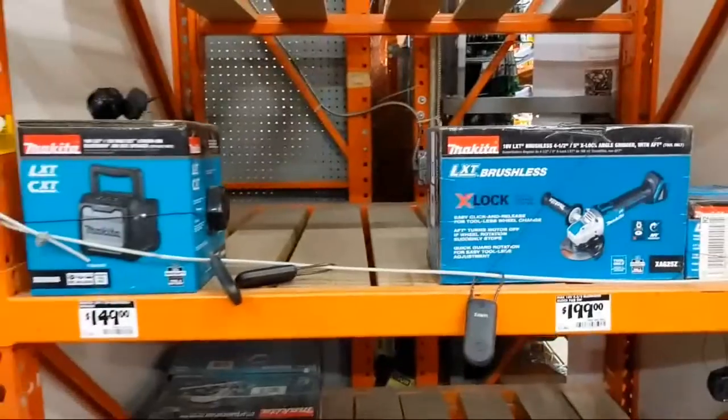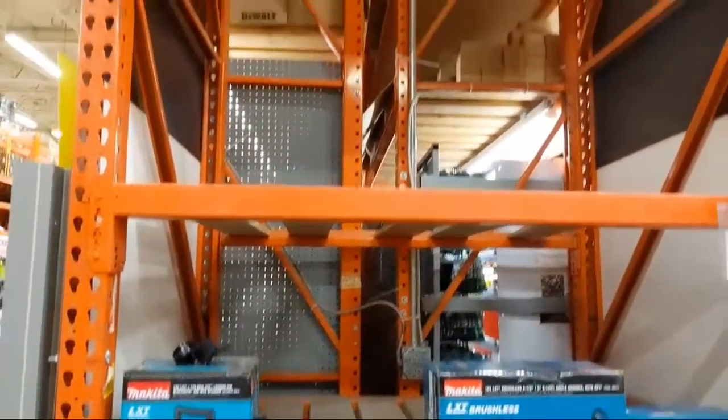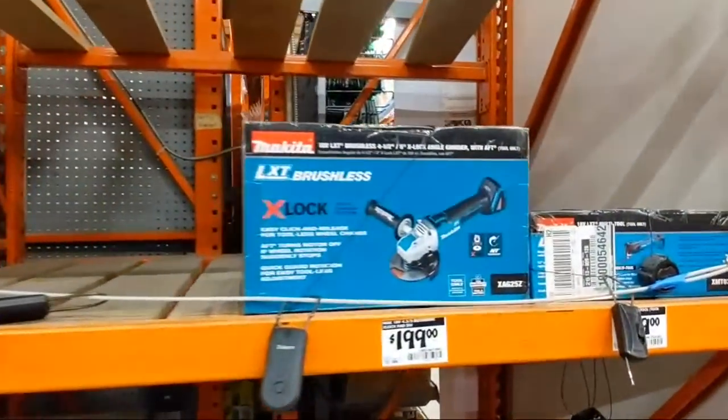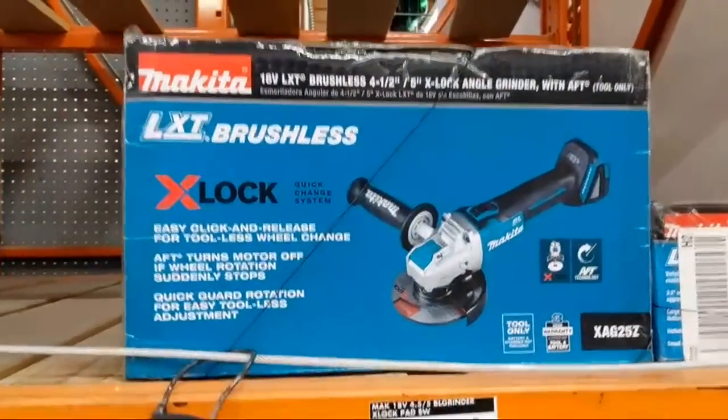You'll see that there is no signage here on the end cap for Makita, except for the sign, but there are a whole bunch of tools. One of my favorites would be this X-Lock grinder at $199.